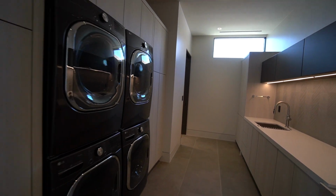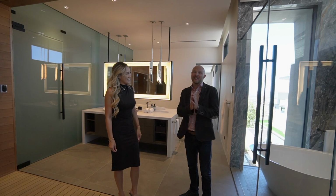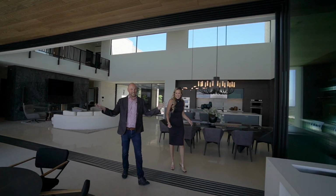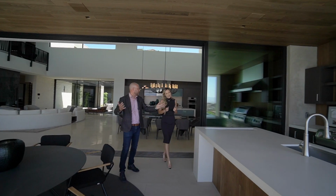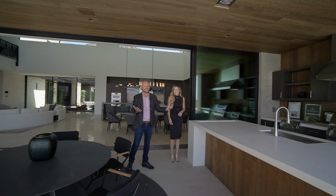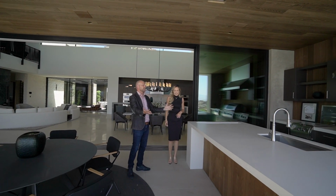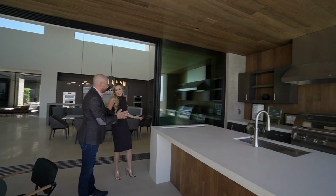So should we go take a little look outside? Absolutely. All right, let's go take a look at the backyard. This, you guys, is gonna blow you away. We're entering the backyard space. Believe it or not, it doesn't feel like you're in the backyard because you just walk through this huge open wide space, right? And you're into your gourmet kitchen, which is better than most people's normal kitchens.